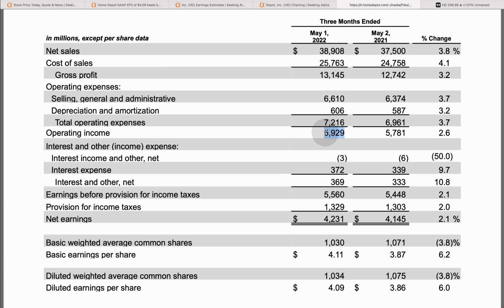Again, factor in an inflationary environment, these numbers are not necessarily keeping up with that. But those are not the only reasons why you invest in Home Depot. Certainly when we get to cash flows and we see the dividends and the buybacks, that's one of the bigger reasons why you're buying a stock like this. Now, you flow all the way down to net earnings, and you cleared $4.2 billion.